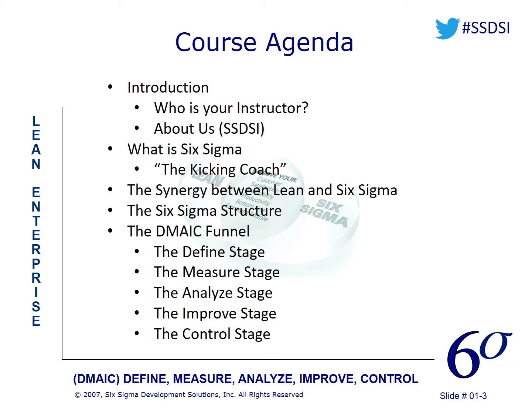This structure or roadmap is called DMAIC. DMAIC stands for define, measure, analyze, improve, and control. The Six Sigma DMAIC process is a powerful method to solve a process problem or many process problems at any scale. We will discuss each segment of the DMAIC and their significance. Let's move on.